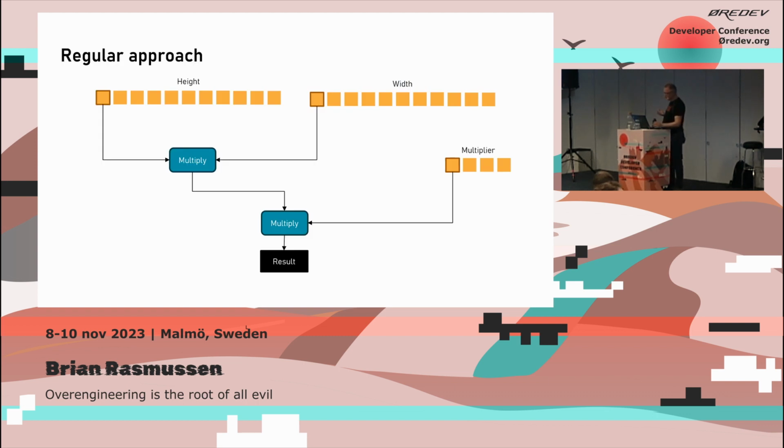So here's what we do in the regular approach, right? We take a height value and a width value, we multiply them, and then we take a multiplier and multiply that onto the number we just got, and that gives us a result. Then we do the whole thing again for another set of values, and so on and so forth. In the end, we'll do 2 multiplications for every set of height and width to get our result.